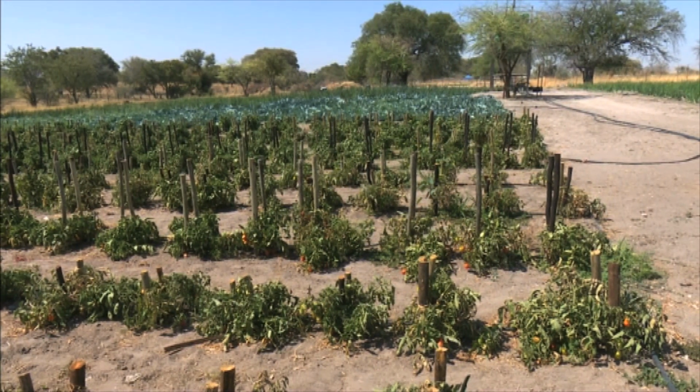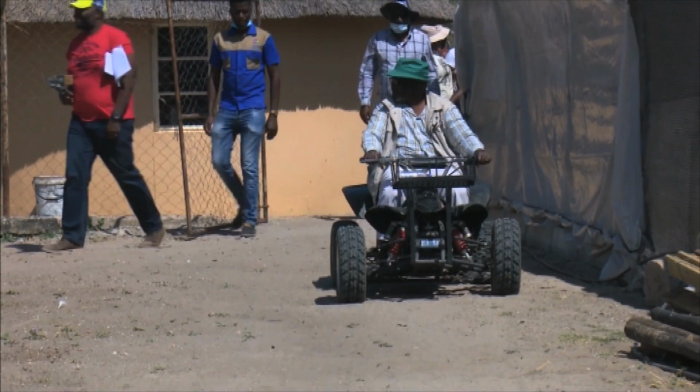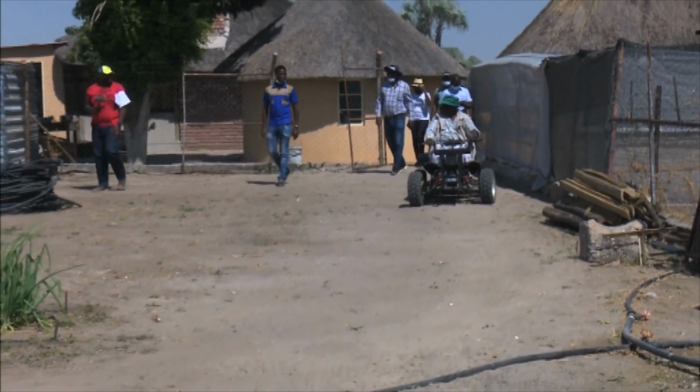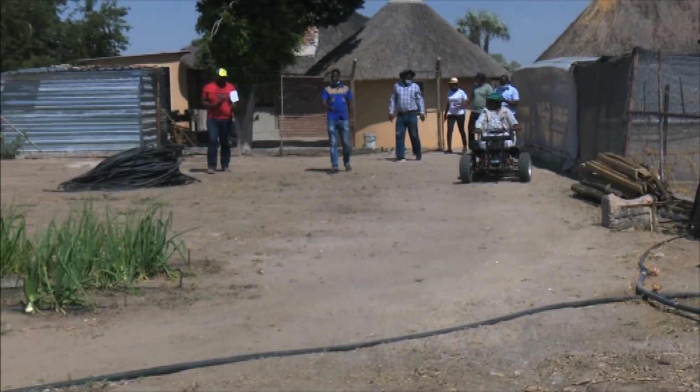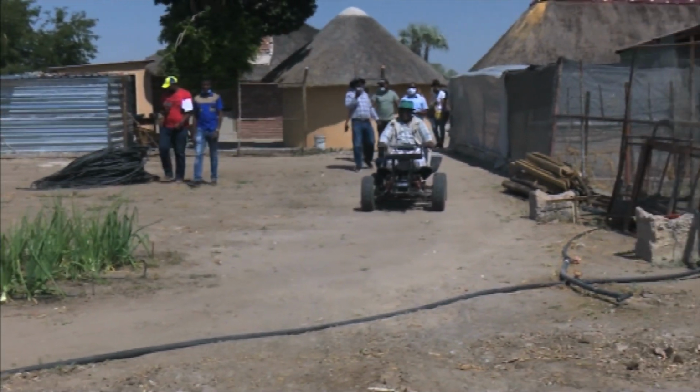Tauna Shikomba is an accountant by profession. He was injured in a motor vehicle accident and started this project in 2010. He is an avid farmer who is hands-on, and he always patrols the surroundings with his quad bike. To him, farming is a profession of hope.